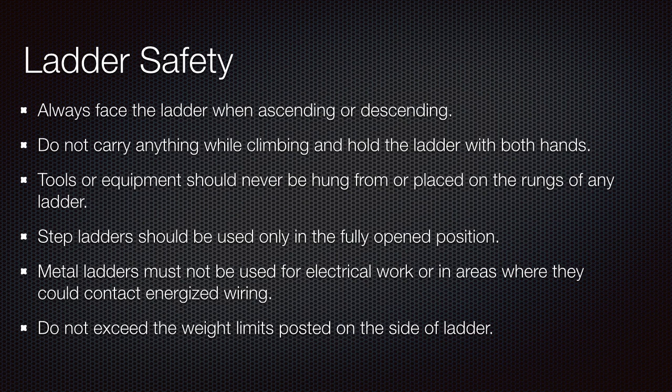Before climbing, ensure that shoes are free of mud, grease, or other substances that could cause you to slip or fall. Do not carry anything while climbing, and hold the ladder with both hands. Always keep both feet on the rungs. Climb down and reposition the ladder as often as necessary to avoid overreaching. Never stand on either of the top two rungs of any straight or extension ladder while working.